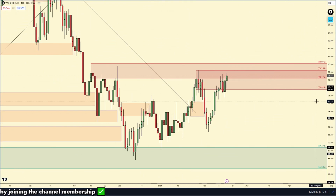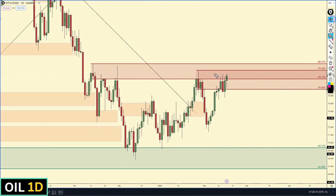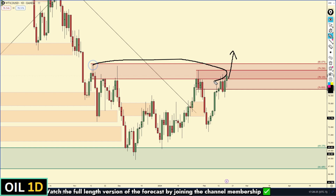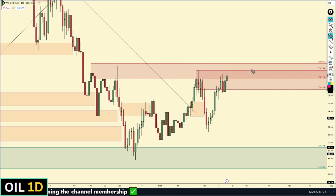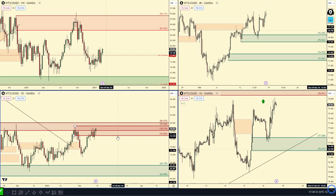All right, last but not least, we are on to crude oil, onto the daily chart. Last week I pointed out this daily supply. We pushed back up into it, very deep tested at this point. I personally think we will be spiking above all of this area here. Will we continue to go up from here? I don't know. It's kind of tricky, but I think we will most likely be spiking above there on oil.